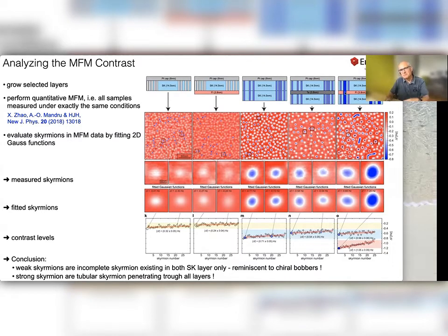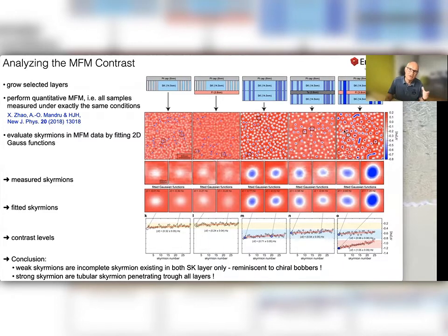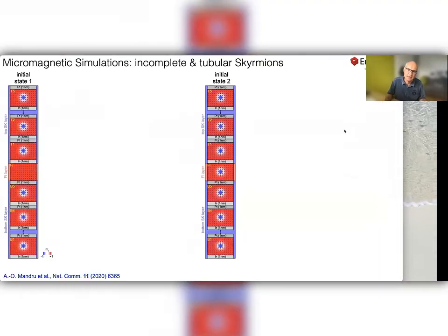But in order to further analyze the micromagnetics, we have to do micromagnetic simulations, which were done with the help of Riccardo Tomasello, Giovanni Finocchio, and Dieter Süß. Now, to do this, we started with 2 initial states. There is an initial state 1 where we imprinted the Skyrmion in the bottom ferromagnetic layers and the top ferromagnetic layers, but not in the interlayer. And there is an initial state 2 where a Skyrmion is also imprinted in the ferromagnet.